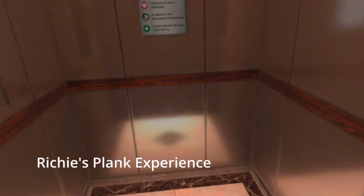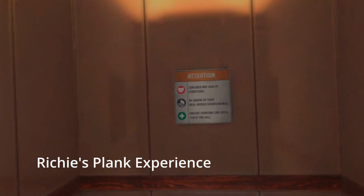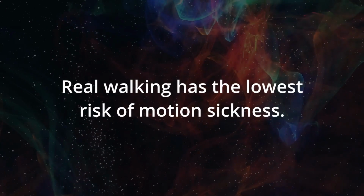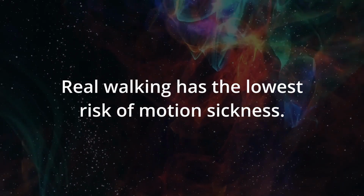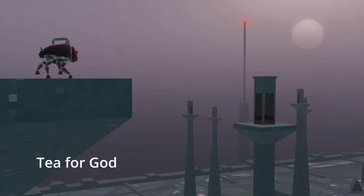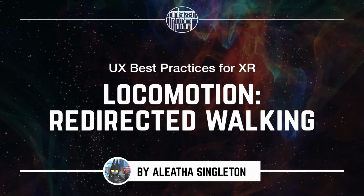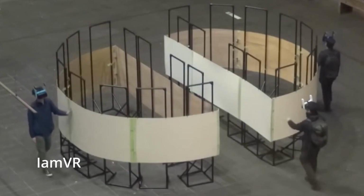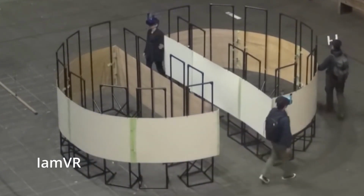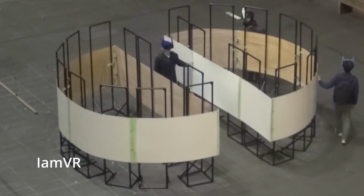As we covered in a previous video, real walking is by far the best and most natural method of locomotion for virtual environments since it doesn't have a learning curve and poses the least amount of risk for motion sickness. However, when your experience needs a lot of world space, that's not always a practical solution, and that's where redirected walking comes in. With redirected walking, people think they're walking around a large space, when in reality, they're walking on a specified path in a small physical space.